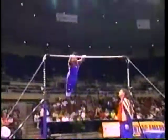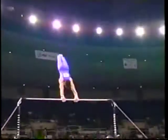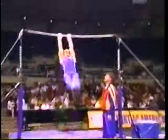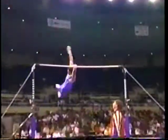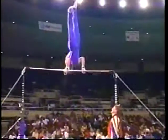So one of the things you look for are those high-flying releases, but also a combination on one arm, very popular. Many of the gymnasts around the world will be using it. And once again, he was too close to the bar on his release. Not only did he bend his elbows, but the knees. Here's that one arm. And he's in trouble.